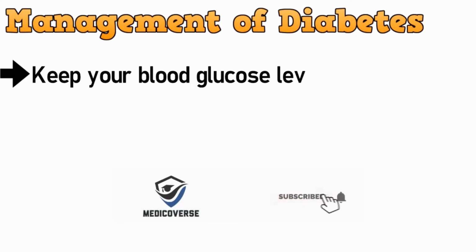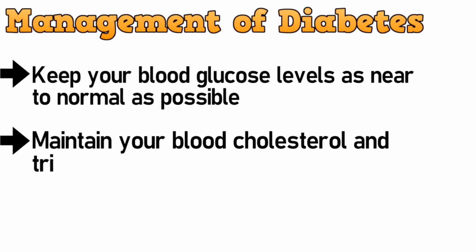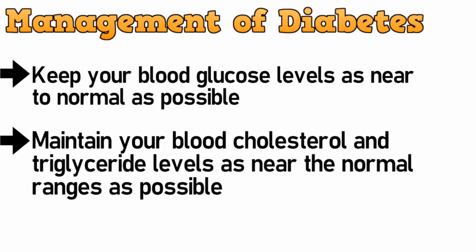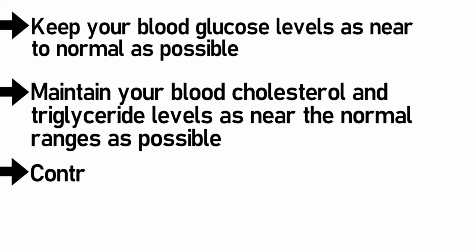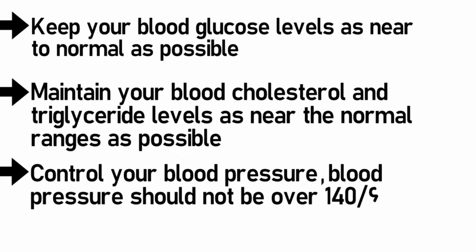You will need to take steps to keep your risk factors under control and within the normal range, including keeping your blood glucose levels as near to normal as possible, maintaining your blood cholesterol and triglyceride levels as near the normal ranges as possible, and controlling your blood pressure. Blood pressure should not be over 140/90 mm of mercury.